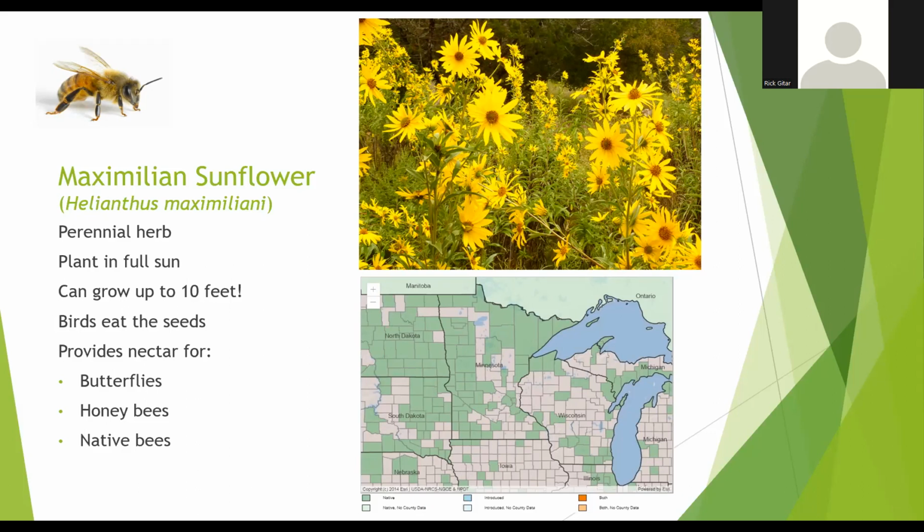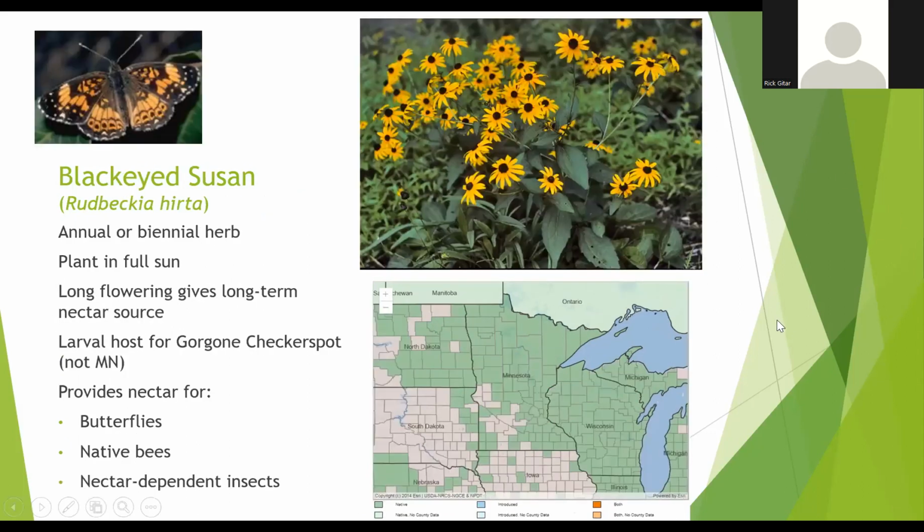Of course, you got to plant them in full sun. They can grow up to 10 feet tall. The birds like to eat the seeds as well. And it provides nectar for butterflies, honeybees, and our native bees. Next one.